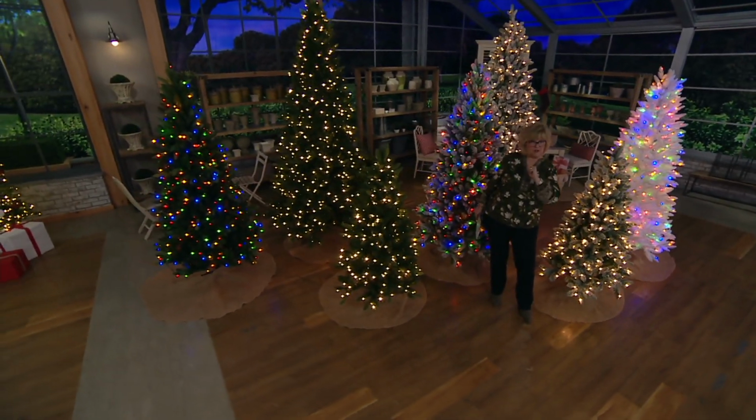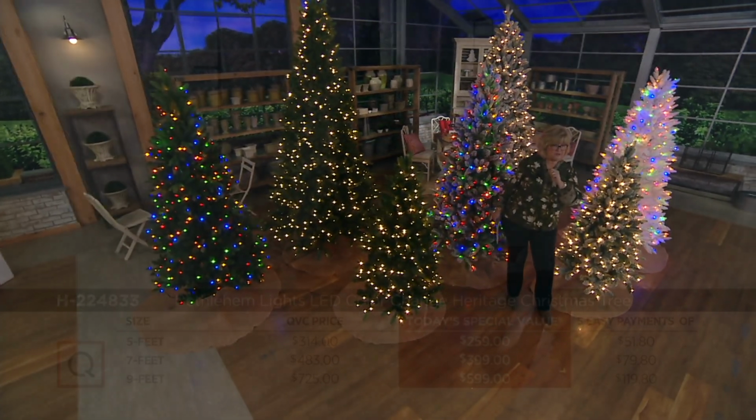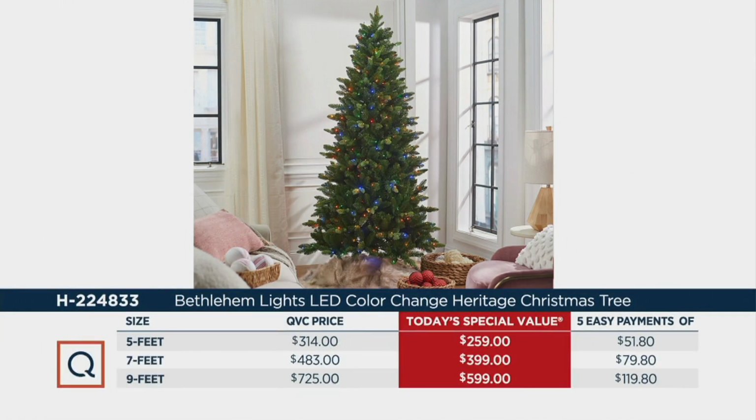Let's take a look at the retail value, and then we'll bring in my very favorite Chad Johnston. So our Today Special Value price is in the red. Now, this is not available at retail. If it were available at retail, those white prices that you're seeing to the left of the red would be way higher. But our price starts at just $259 and is still under $600, even for the big 9 foot tree. And you get 5 easy payments starting at $51.80.